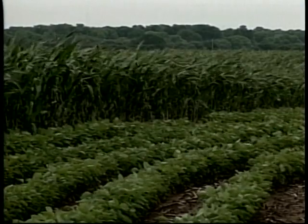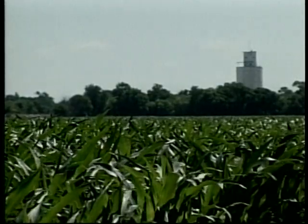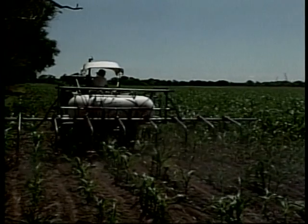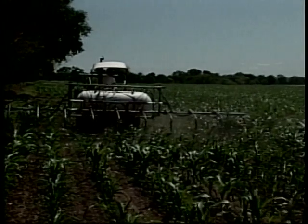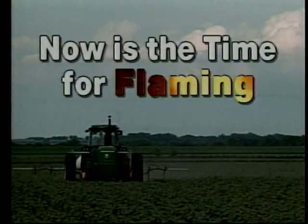Meanwhile, organically grown produce and feed grains are demanding premium market prices. At a time like this, old ideas become new again, and yesterday's methods become today's solutions. So now is the time for flaming.